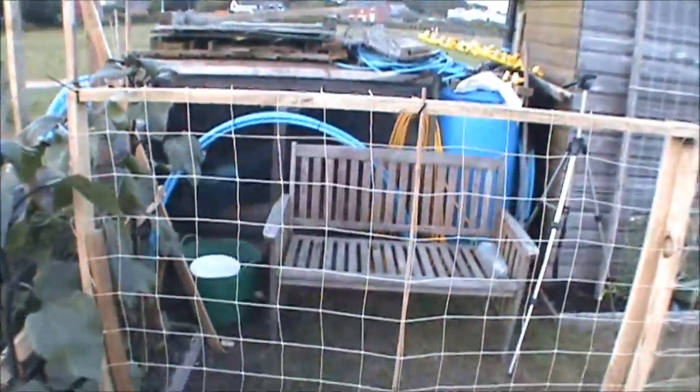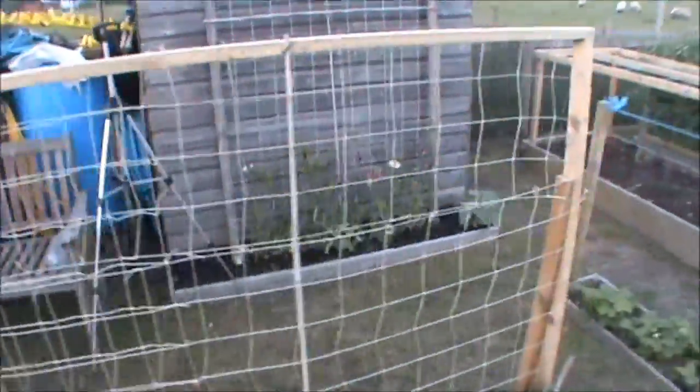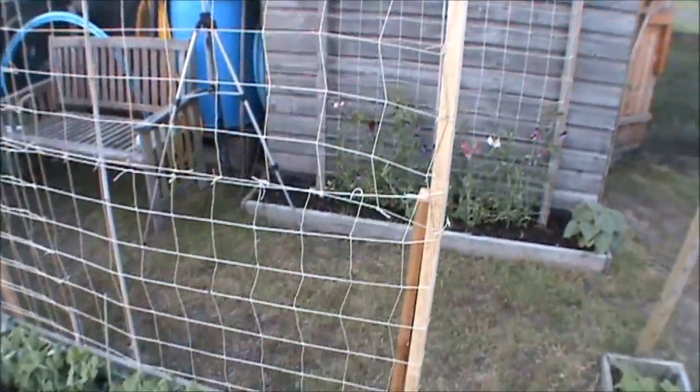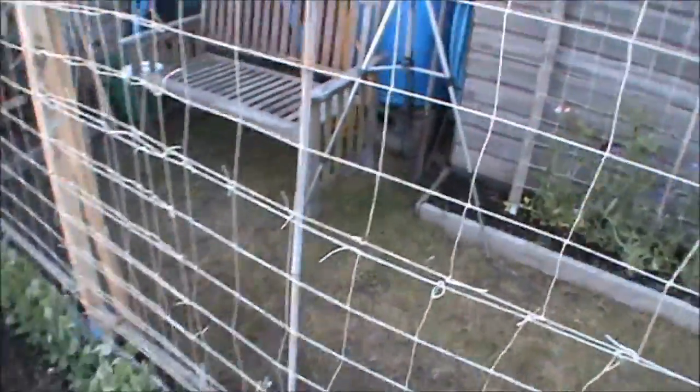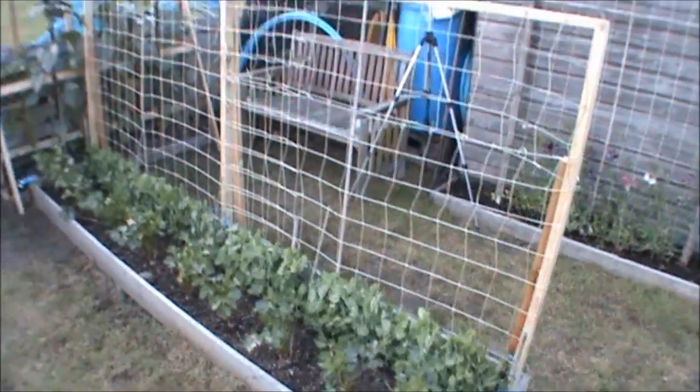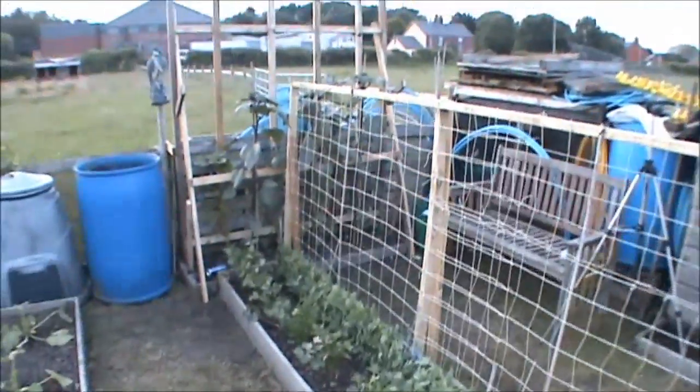So I've made a makeshift pea net. It was a bit hit and miss really. I only just had enough netting, so I've had to bodge it together a bit here and there, but like I say, it was just a last minute decision to stick some peas in, so that's in. Sunflower support.